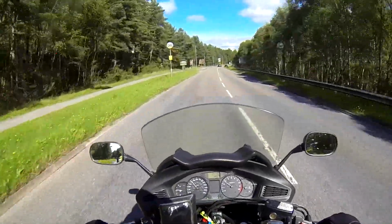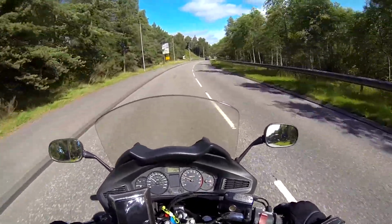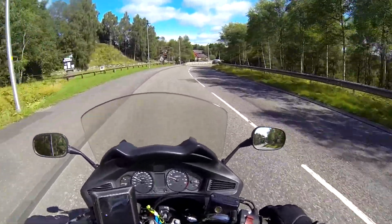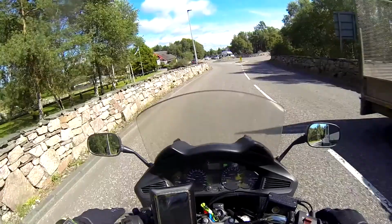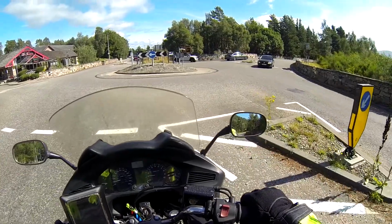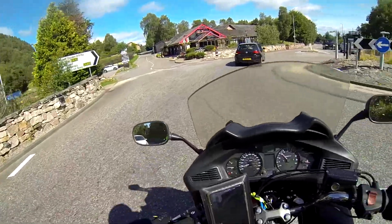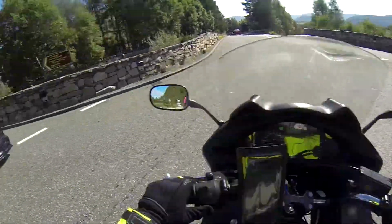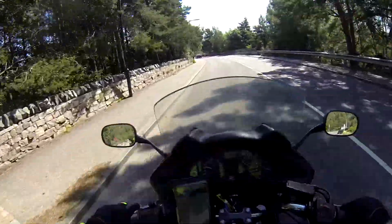Wife and I have decided that we're ready for something to eat, so we've jumped off the A9 into Aviemore, and we're going to see if we can find somewhere nice to stop and grab a little bit of dinner, because we're both a little peckish. Hopefully we'll find something along here.